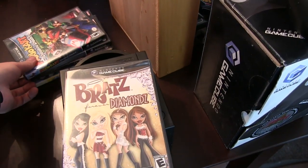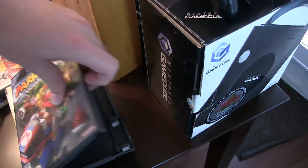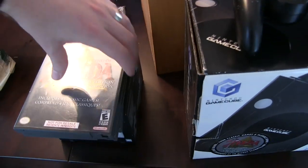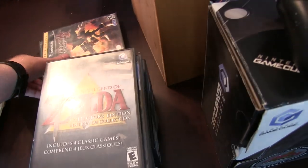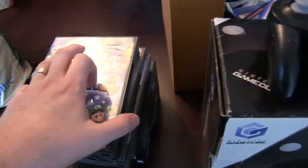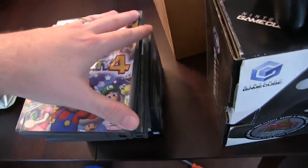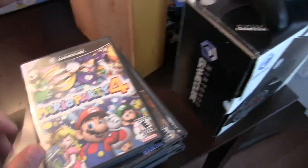So, Bratz Forever Diamonds, Mario Kart Double Dash, all these games are in really good shape. Complete. Mario Kart Double Dash, Legend of Zelda Collector's Edition, again, complete. Shadow the Hedgehog, yeah, they're all complete. And Mario Party 4, which I can't remember if I have. I kind of have a feeling I don't have that. Maybe I might have the Greatest Hits version.